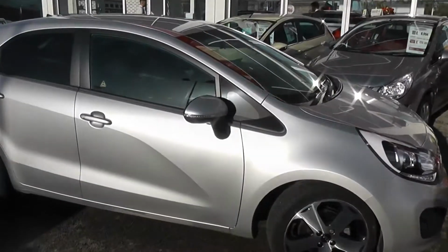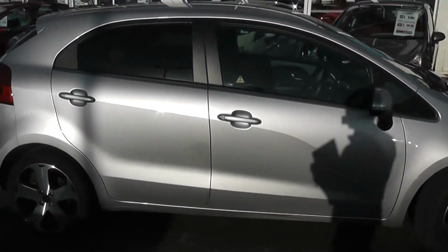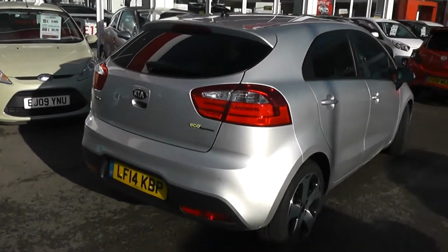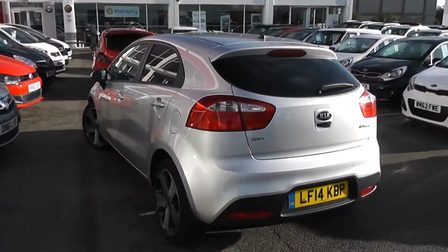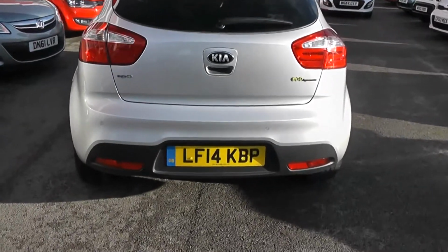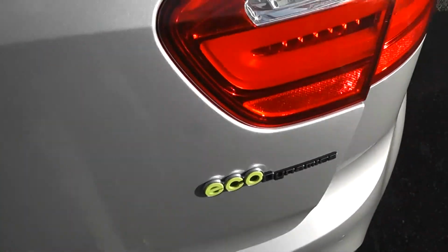There's side indicator lights, which are LEDs integrated into the body colour wing mirrors. Got body colour door handles, privacy glass in the rear windows, and it is a 5-door with remote central locking. Round to the rear, you've got a high-rise third rear brake light with heated rear window and rear windscreen wiper. Again, great condition all round. It does come with the rear parking sensors and it is part of the ECODYNAMICS range, and I'll show you some features of that inside in a moment.